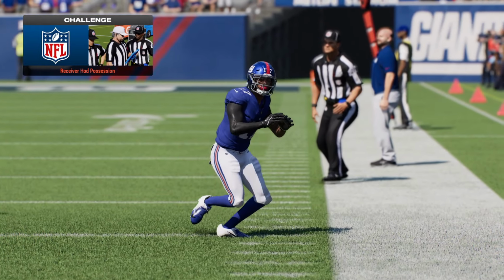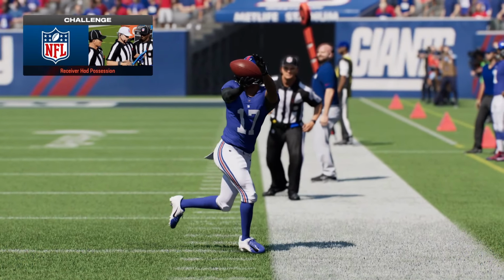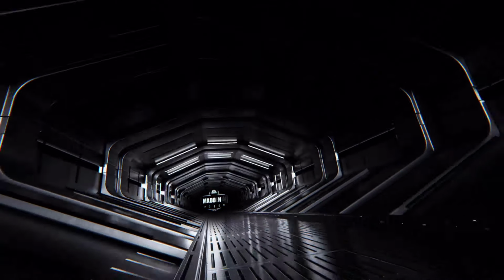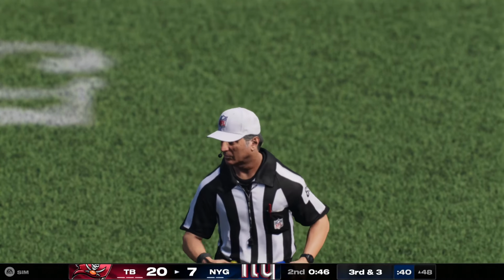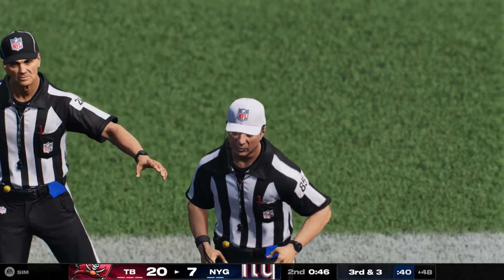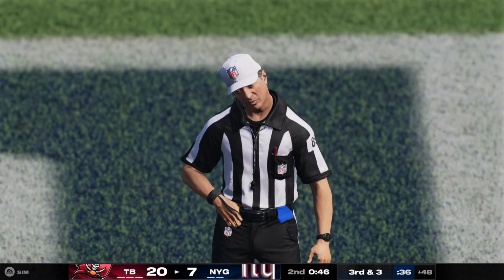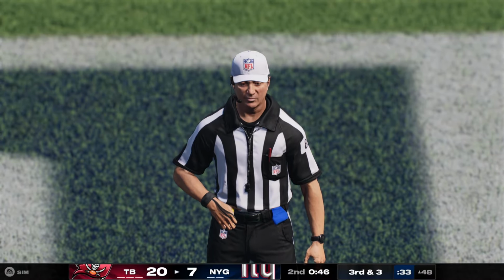Did he keep those feet in bounds? That's the question they've got to decide. And I got to say, watching it in real time, it was awfully close. Yeah, it certainly looked like a heck of a catch because he didn't appear to bobble it, which could complicate things. But even with the benefit of replay, that's pretty tight. Well, here's the call.